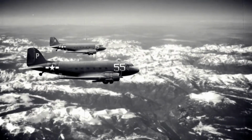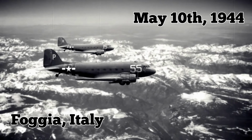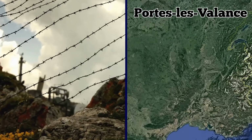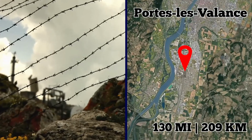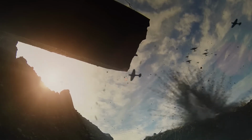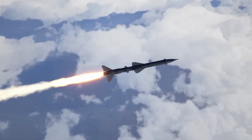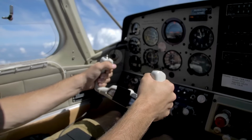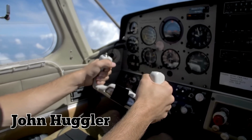A squadron of 20 Wellington bombers left for Foggia, Italy in the early hours of May 10, 1944 to target a weapons facility at Port-les-Valence, a town some 130 miles, 209 kilometers north of Marseille. The Germans were making the dreaded V1 flying bombs and wreaking havoc on London. During the raid, anti-aircraft fire severely damaged the bomber LP-180. The pilot, Flying Officer John Hugler, was just 29 years old and badly needed to land.